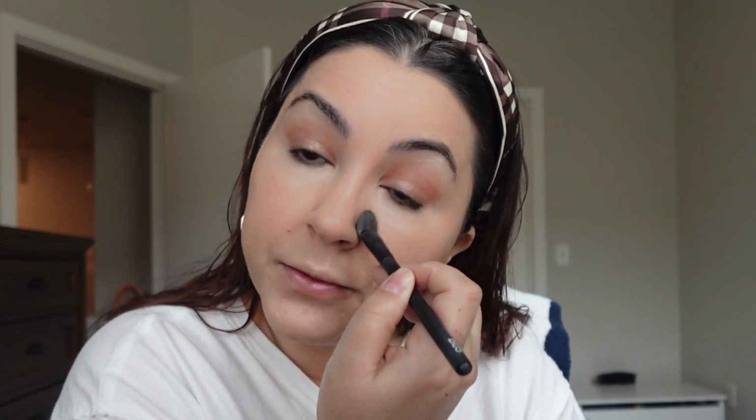And that looks very, very pretty. Go a little bit on the side of my nose. And I also like to put concealer on my eyelids to give them more of a brighter look, and on my eyebrow bone, just to kind of hide growth.